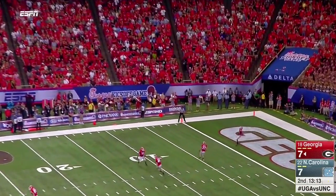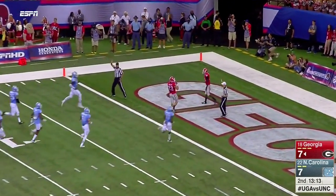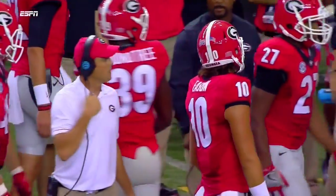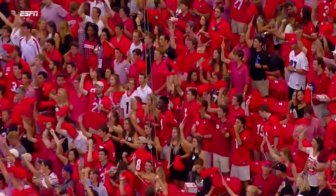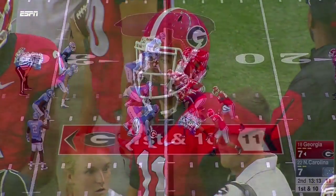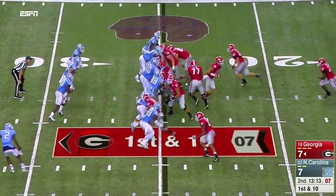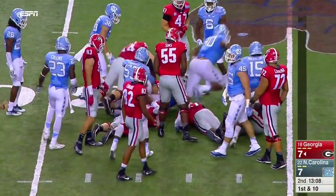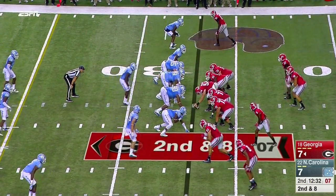Well, it looks like Jacob Eason is on his way in to take over at quarterback. Now, do you think, Brock, as Eason comes out on the field and the Dog fans start to react, that this is just let's get Jacob Eason in and give him a taste of the game? Or is this a straight-up quarterback switch and Eason takes over? If you're a true freshman in this atmosphere. And he'll hand it to him on first down. So Nick Chubb picks up 2.